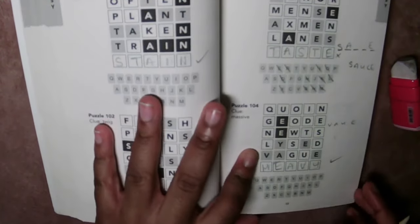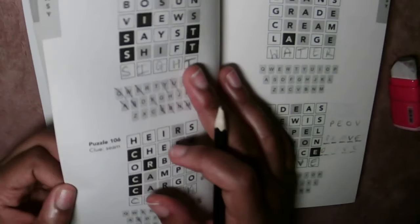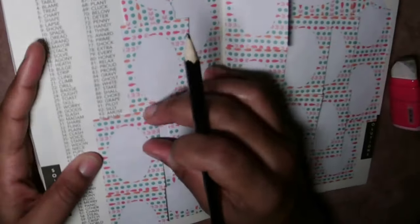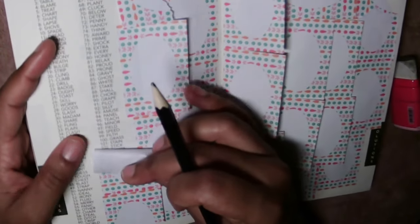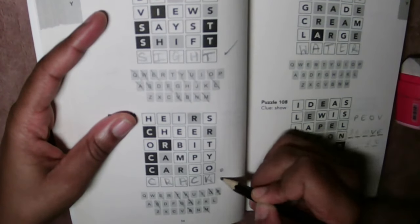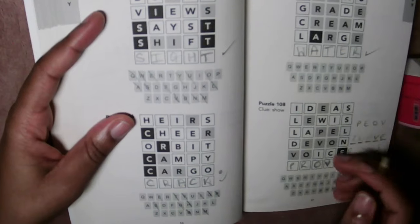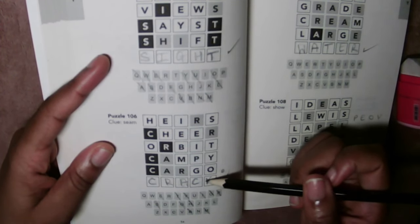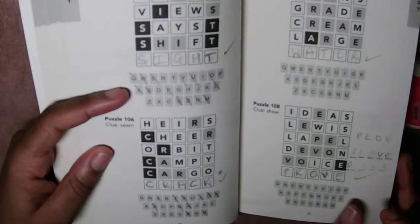Okay, I got those all done, and now puzzle 105 to 108. So that's sight, crack, water, prove. So sight, crack, water, prove. Okay, I was really unsure about this crack one, but I suppose you fix a seam because there's a crack in the fabric.